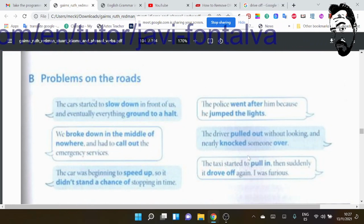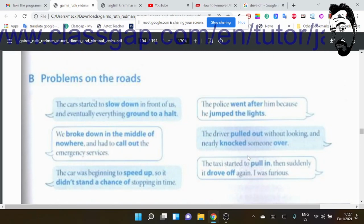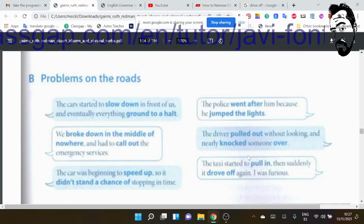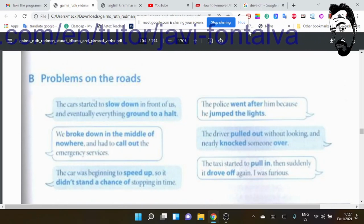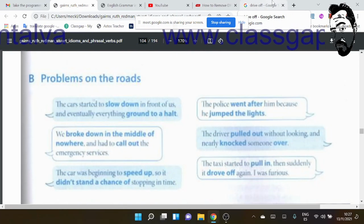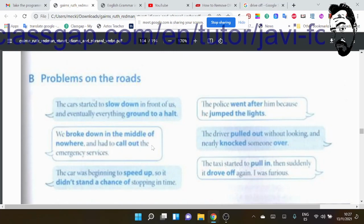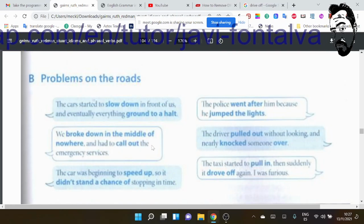The car started to slow down in front of us. Slow down. Slow down. Bajas un poco, Eric. And eventually everything ground to a halt. Halt. Okay. Eventually. Do you know eventually? Eventualmente, or with time. In the future. Eventually. With time. Yeah? O sea, en el tiempo, en el futuro. Con el tiempo. Okay, next one.